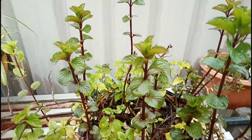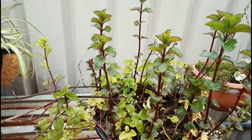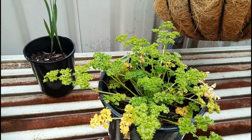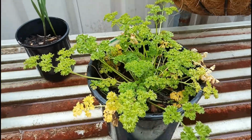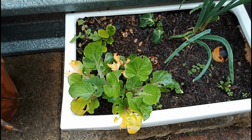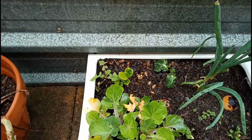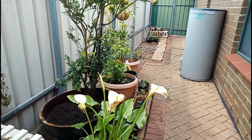And this one is my basil. Basil. Right? And this one is my parsley. Yan. Ayan na po yung parsley ko. And this one is my bok choy. Pero I don't think so kung okay na yung okay pa yan. Kasi medyo naluluma na. This is my little garden.